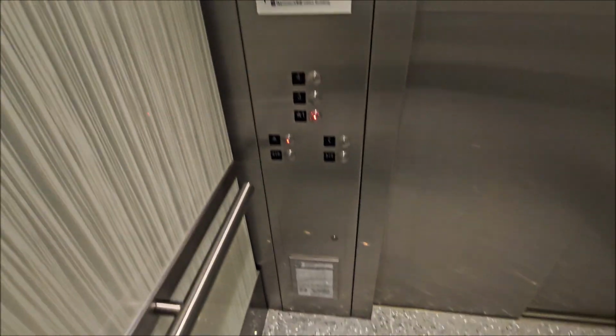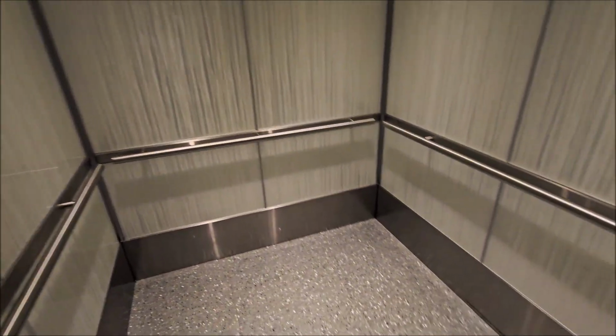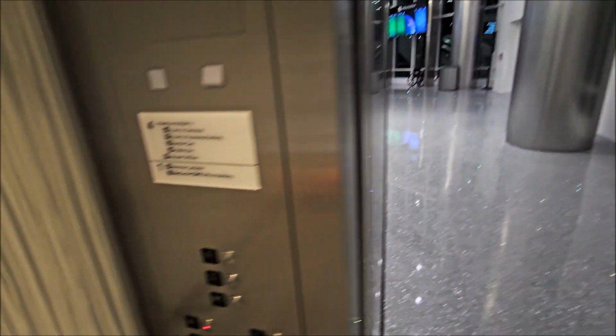Let's do a cab view first. This cab is actually different from the other cabs. Here's your certificate. We're gonna go up to 4.